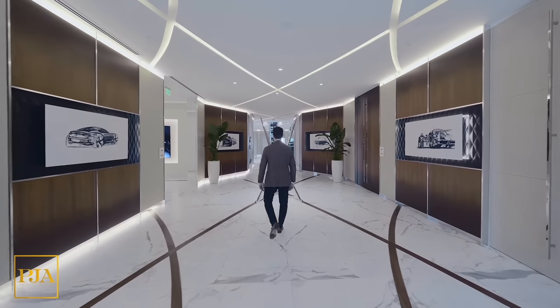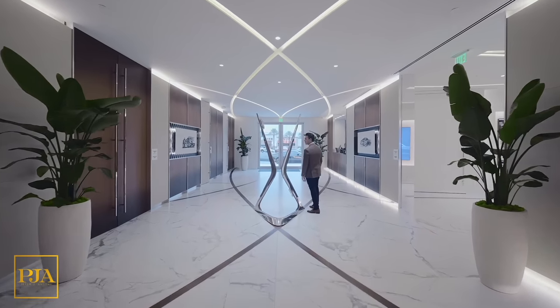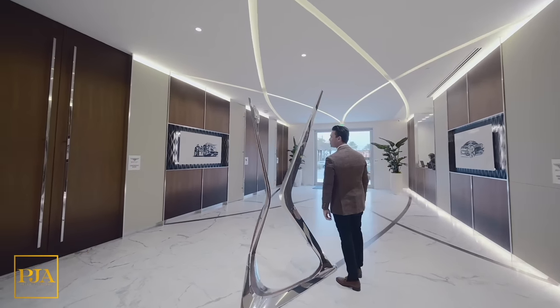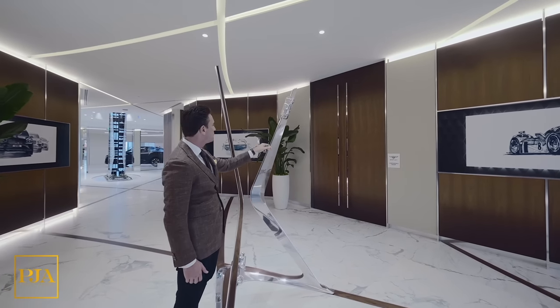As we enter together, this is the public's first look at this special place. And immediately we see an emblem. The emblem will represent the Bentley Residences. And as I point to the bottom and then to the top, that represents where Bentley was in the past to where Bentley is in the future.